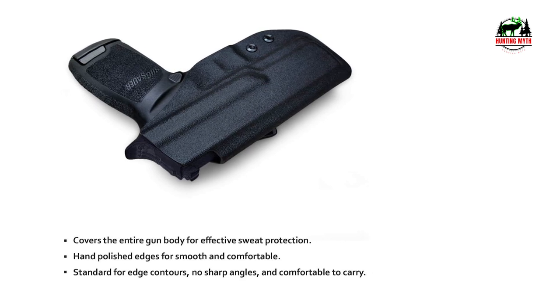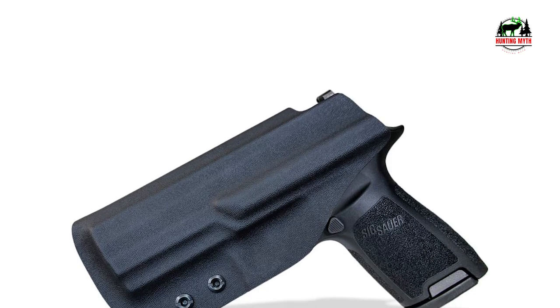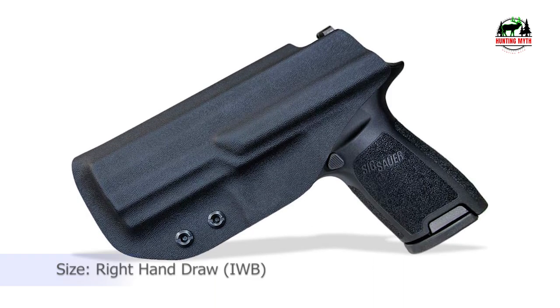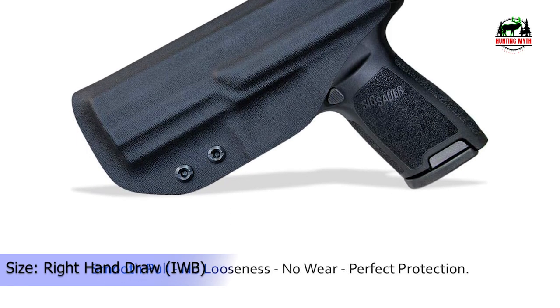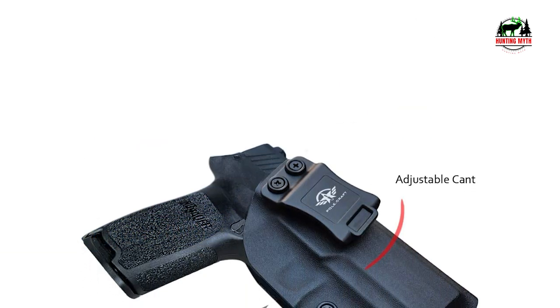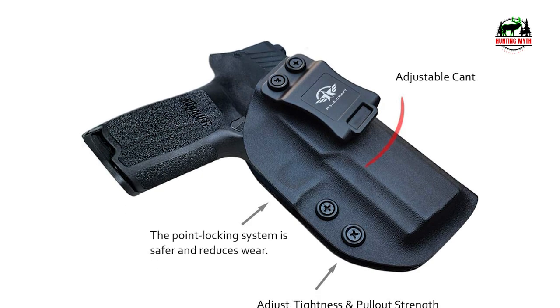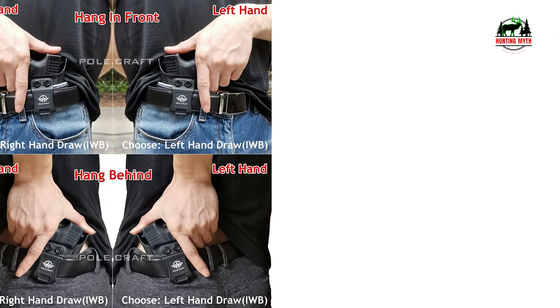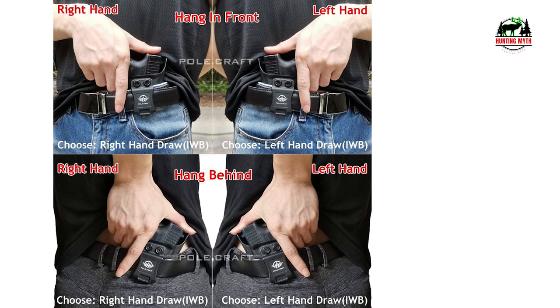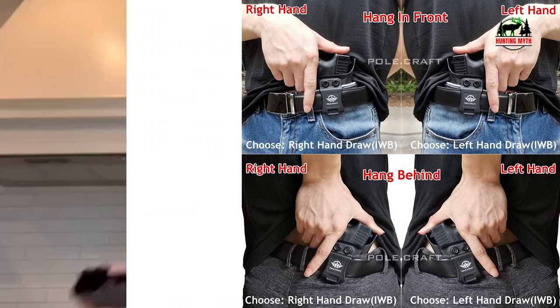High quality and excellent performance. Our SIG Sauer P320 Kydex holster has a positive click audible retention lock system, and the pistol gives a crisp click sound when it is inserted, so you know that your gun is firmly seated. Since reaction time is critical to survival, we use a set screw to adjust the tightness to determine the force required for extraction. Nylon fiberglass belt clips are solid and reliable.